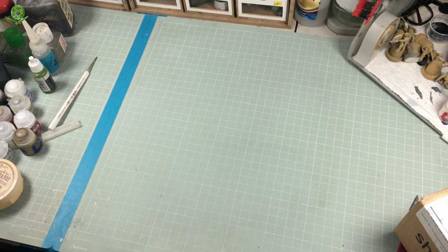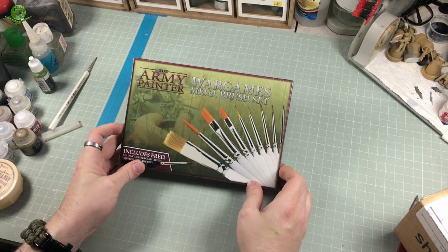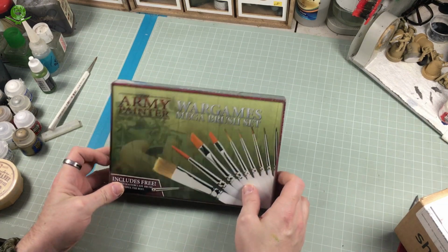So it's great for detail painting and for painting larger areas. So what I did was, I was so impressed with that I went ahead and I got myself the Army Painter Wargames Mega Brush Set.